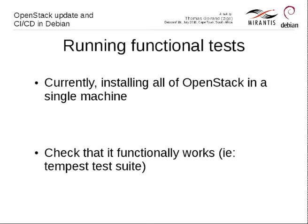Have they been merged into the branch at that point, or are they still patches in Gerrit? When does the actual plus two from Gerrit and the merge of the branch happen? Just right after.